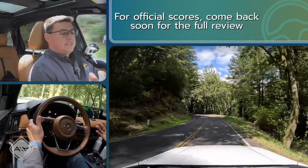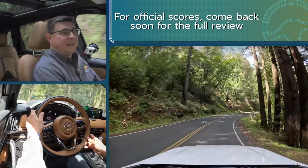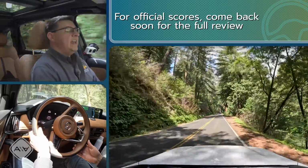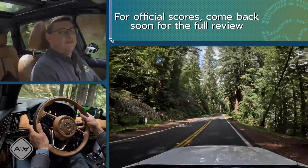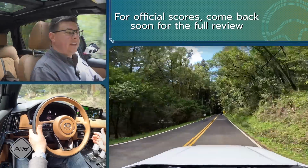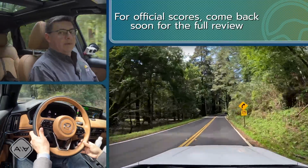Any way you slice it, the CX-90 is actually going to be fast on average for this segment, certainly faster than a base Highlander or Pilot, even with that less powerful turbocharged engine, and this model is going to be among the fastest entries. As far as the ride quality goes, I would say this is a little firmer than average, but it's not MDX Type S firm. We don't have adaptive dampers on the CX-90.